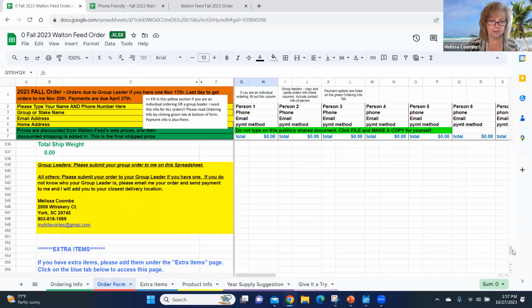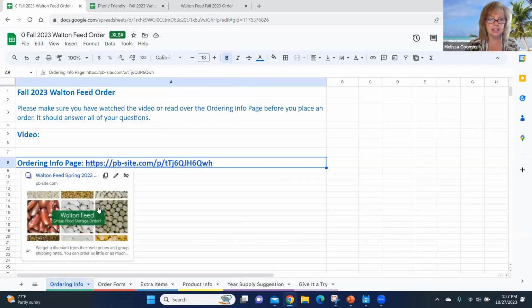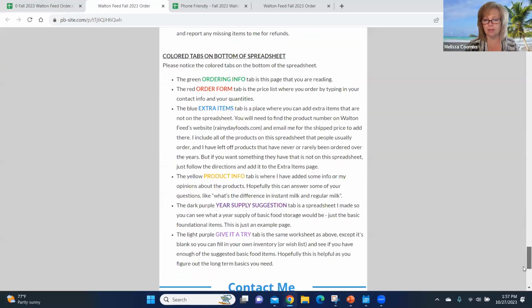Why is so many items? See that phone number right there? That's my phone number. Feel free to text me. Let me know who you are when you text me. And on the ordering information page, if you click this link, this also has all of my information that you need at the bottom. Okay.